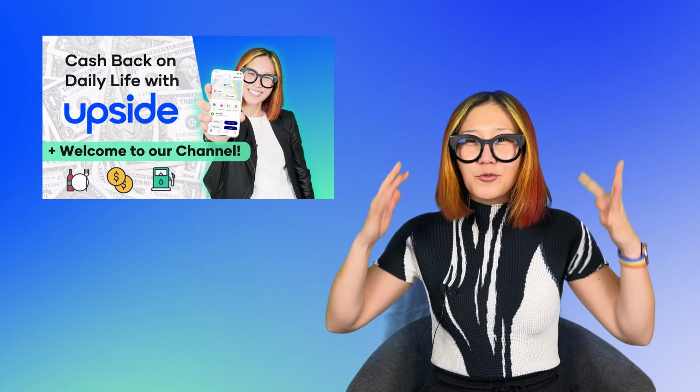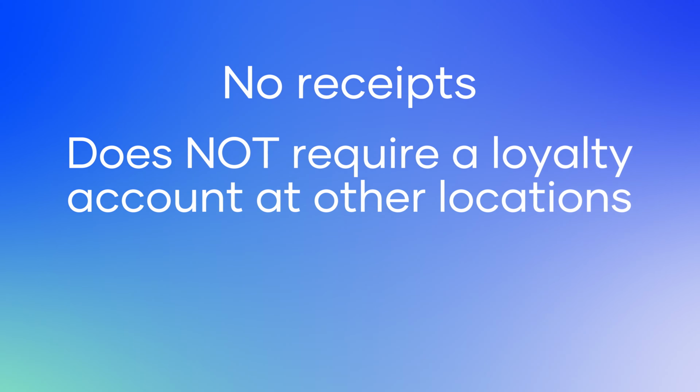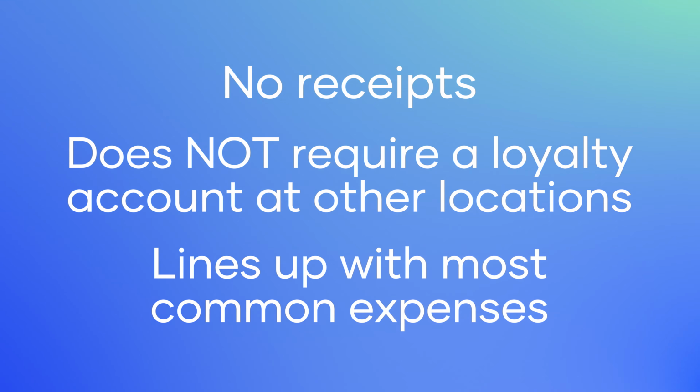And currently, grocery is a growing area in the Upside app, but even so, I end up using Upside because no receipts. It doesn't require having a loyalty account at any of the retailers, and it lines up with what I spend the most on, aka it lines up with my expenses.